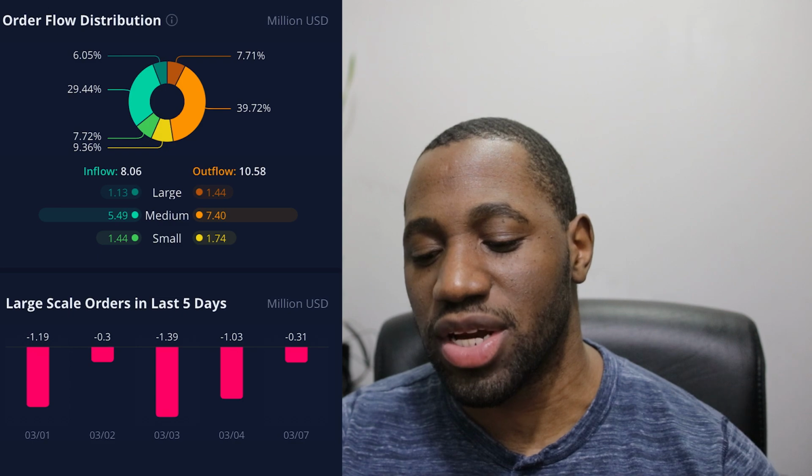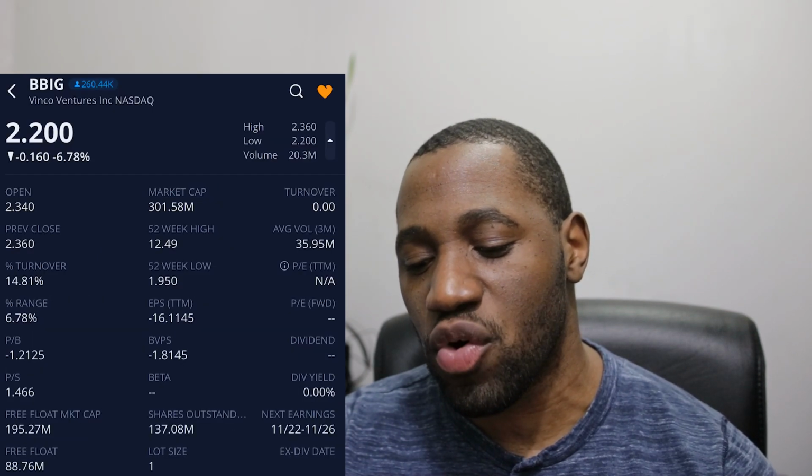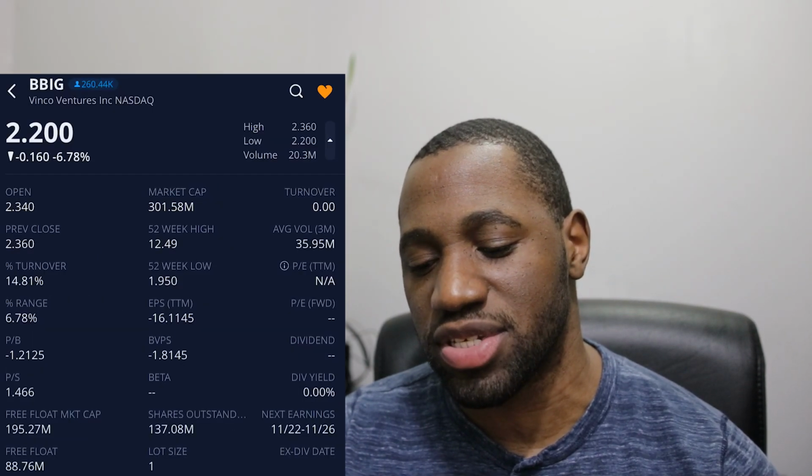And then when we take a look at the turnover ratio, it is at 14.81%. So this is a normal range for BBIG. It is a volatile play. And with the pullback we've been experiencing inside of the market, you can just see there's a good amount of selling that is happening. And it's part of the reasons why we have fallen from those previous areas when we were trading around $3 and so forth. I'll talk about it further inside of the final thoughts. Let's get into it right now.